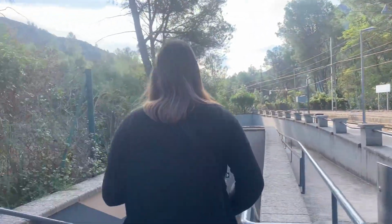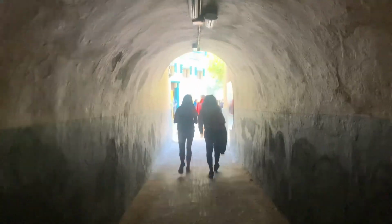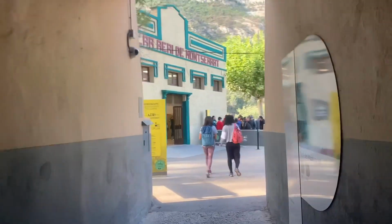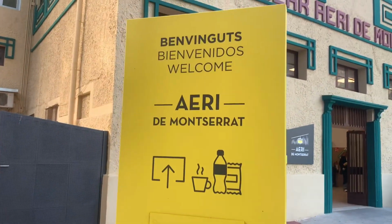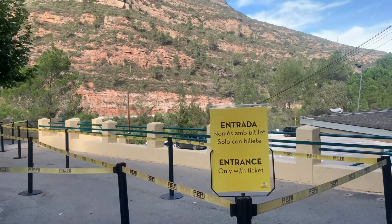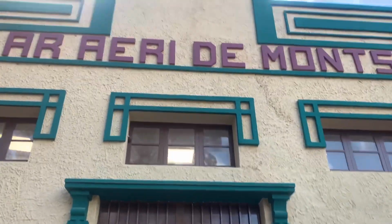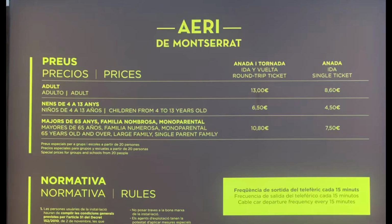To go to the other side, go down the stairs, walk through the underpass tunnel, going towards the cable car station. If you are arriving by car, you can buy your cable car tickets in this station.